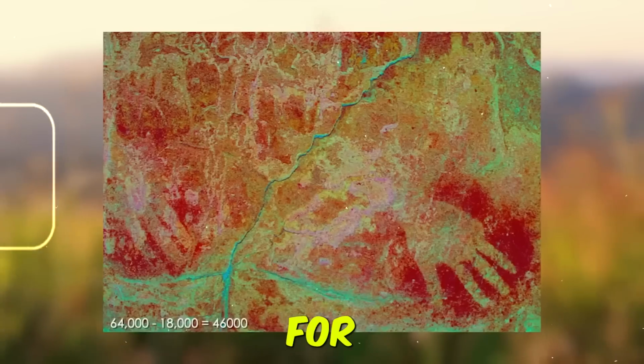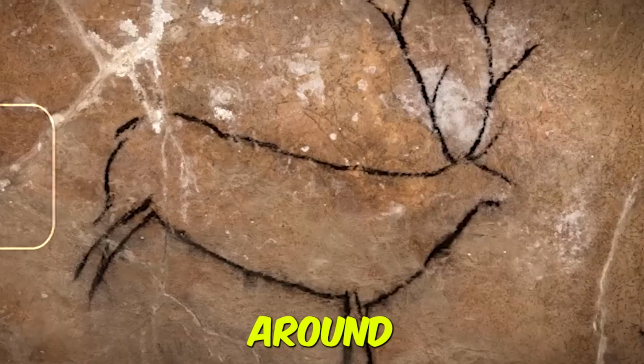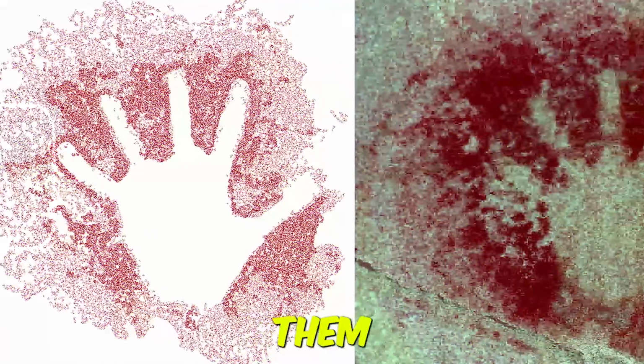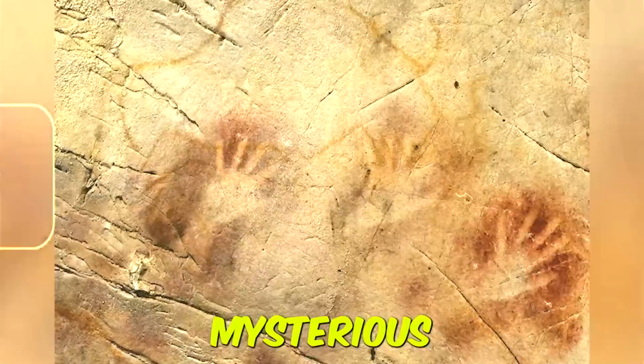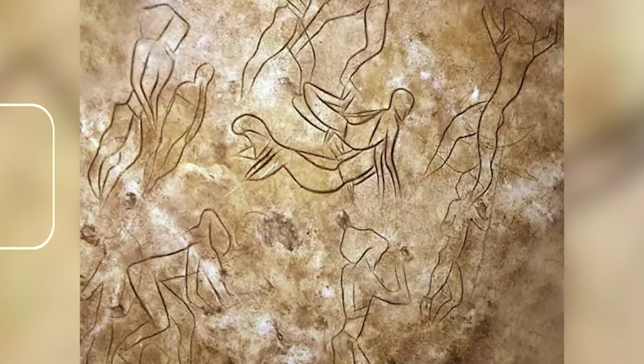Humans have been making art for as long as we've existed, and we can still check out these amazing paintings and carvings on cave walls around the world. But not all of them are straightforward. Some feature mysterious symbols that nobody quite understands.